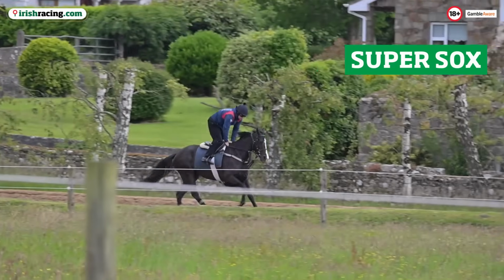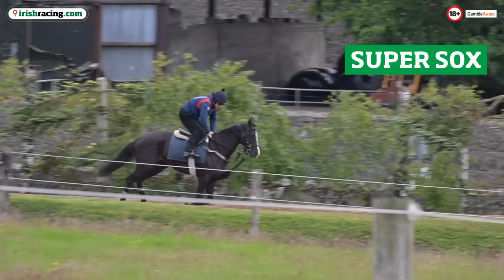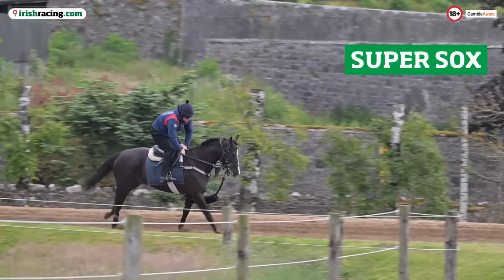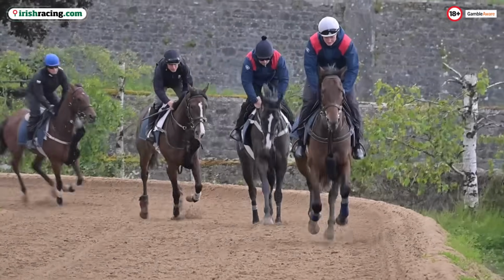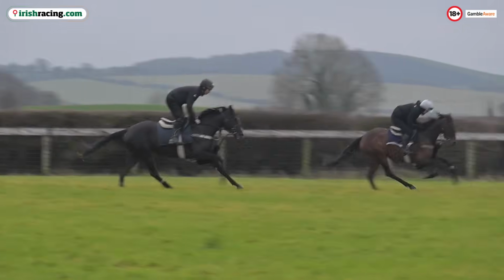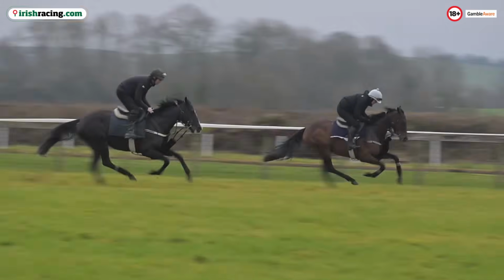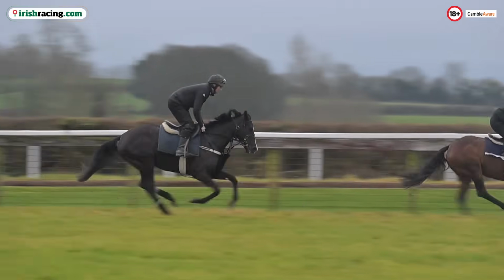Super Sox is a filly we haven't run yet this year and we're very excited about. She had a great 2024 campaign. She beat Gallon when she won her maiden. She raced against high class horses. She won the Platinum Stakes. She was placed in the Ferrybridge at Tipperary and in the Renaissance Stakes in her last start, where she showed us that she's the makings of a very good sprinter.